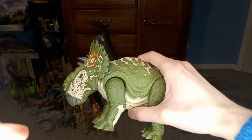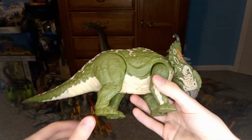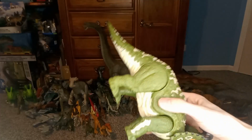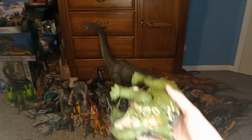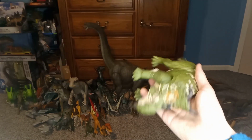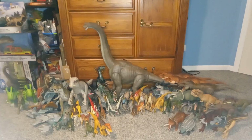2018, if you couldn't tell, the 2018 line is probably my favorite, just because each dinosaur felt like it stood out, and well, they actually were painted fairly decently. So yeah, there's the Pachyrhinosaurus.